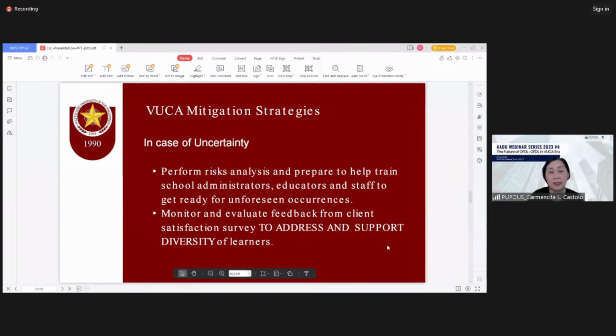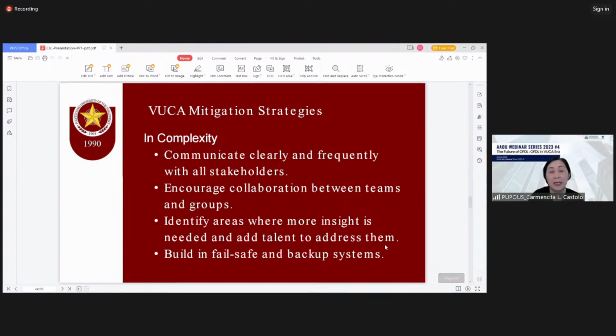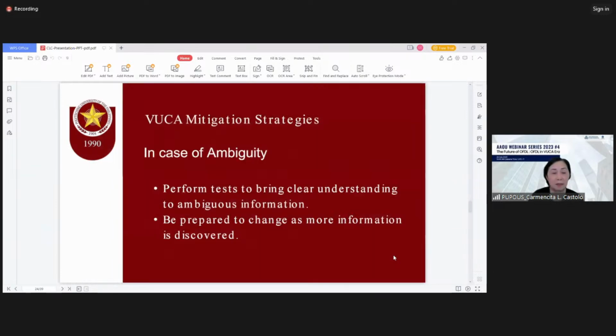In case of uncertainty, perform risk analysis and prepare to help train school administrators, educators, and staff to get ready for unforeseen occurrences. Monitor and evaluate feedback from client satisfaction surveys to address and support diversity of learners. And in case of complexity, communicate clearly and frequently with all stakeholders, encourage collaboration between teams and groups, identify areas where more insight is needed, and add talent to address them, build in fail-safe and backup systems.